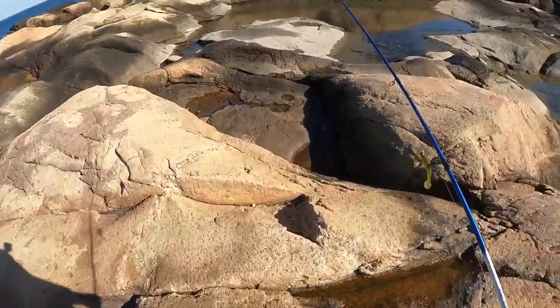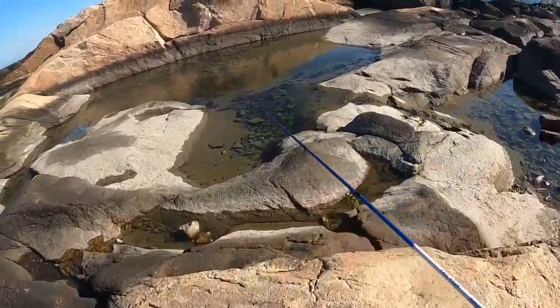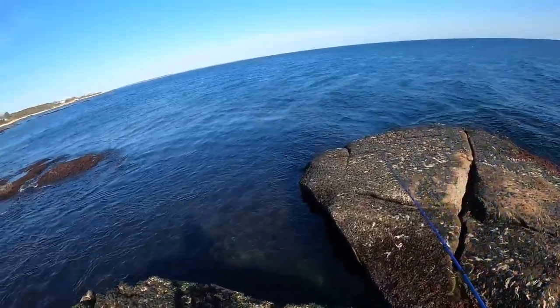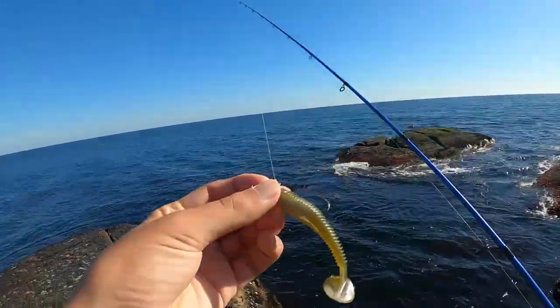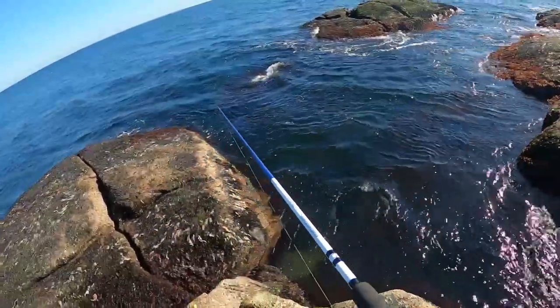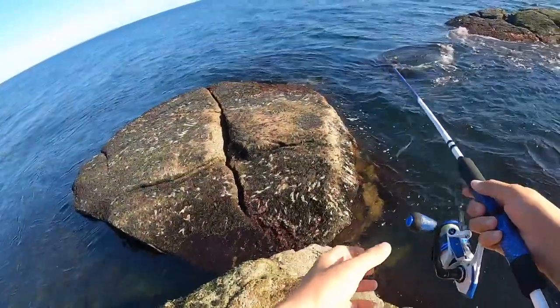Bro, look at this. Dude, there's so many bait fish in there. Look at that. Can you guys see that in this little tide pool? All right. Welcome to the fishing spot. So what we have tied on here is a tiny little swim bait. Wow, look at this, dude. This is so cool. I'm gonna throw this around a little bit. We've got a bunch of lures and stuff.